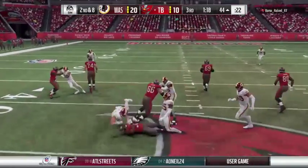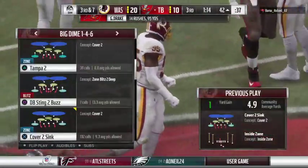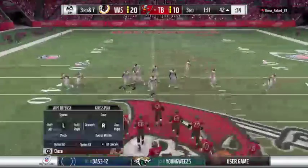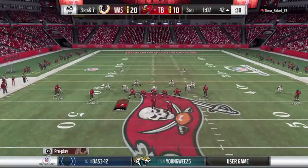They'll run it now out of the gun, and he'll be brought down at about the 42. He'll pick up only a yard there, and it'll leave him with a 3rd and 7. Well, that's not a run that's going to make any of the highlight tapes, but they've been moving it well all game on the ground. This is another one that keeps them moving forward.